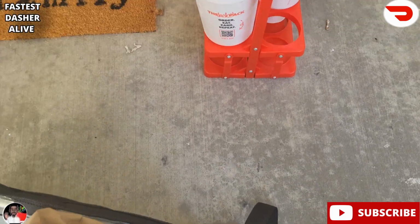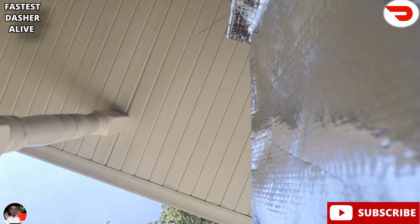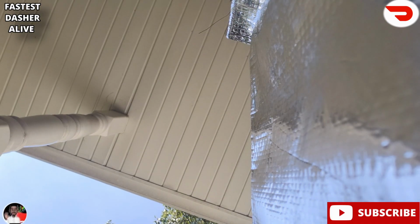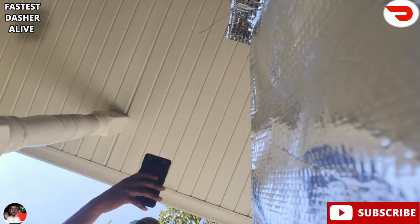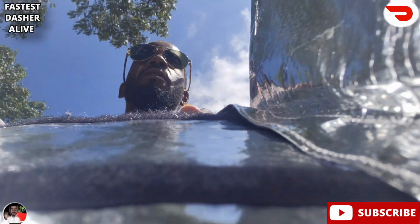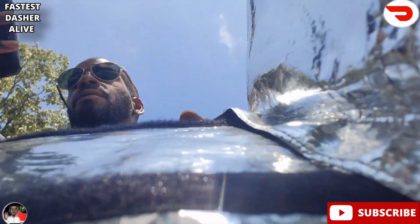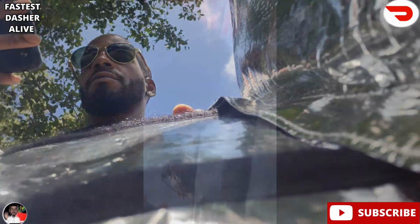So we're gonna sit bag number 1. Thank you so much for the tip. That is awesome. We got, almost dropped my $10. We got the order dropped off. Boom, take a picture, and we out. That is awesome. Great order, and we got a $10 cash tip. Wow. Who would have thought? DoorDash customer was awesome. Tipped $4 in the app and left a $10 bill for me under the mat.